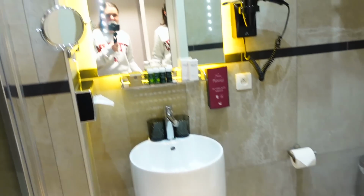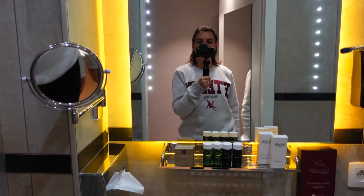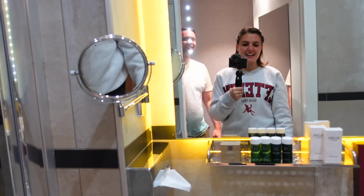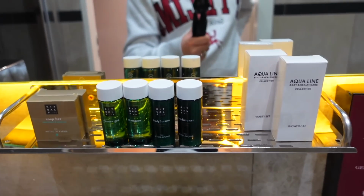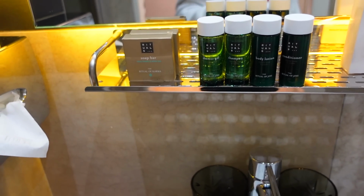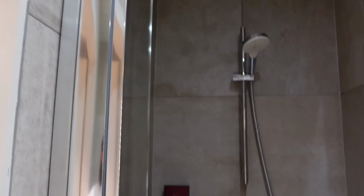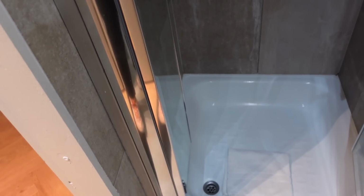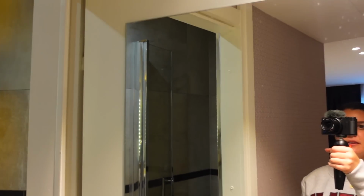So, first things first. Oh, I haven't actually looked in here. Got a funky mirror here. Look at that. Very lit up. Oh, you've got some Rituals. You've got some shampoo, body lotion, conditioner, shower cap, and soap bar. Have a hairdryer, some extra towels, and then you have a walk-in shower, and that also comes with hair and body gel. Oh, and then you have a large mirror as well on the back here.